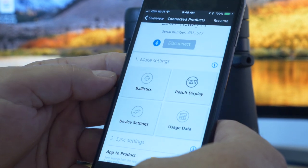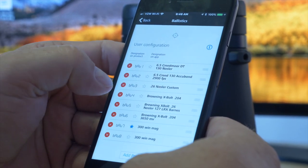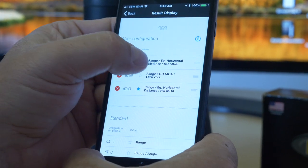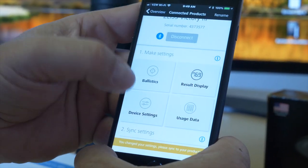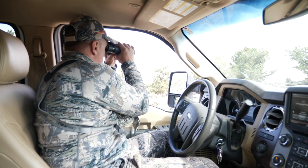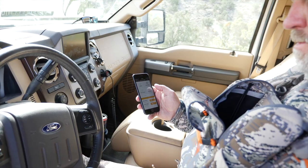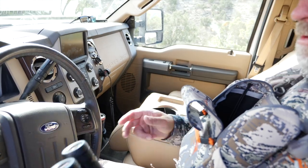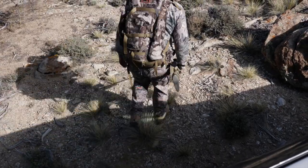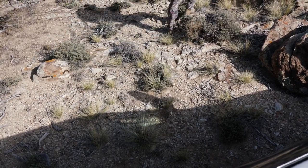You can input up to 9 different load configurations. So we'll tell the app which loads and display to set for field references in the binos. At this point, I want to let you know, for these binocular laser rangefinders to work in the field, they do not have to be connected to the app. The app allows for custom inputs and configuration of menus. The binocular laser rangefinders can function as a standalone device in the field.